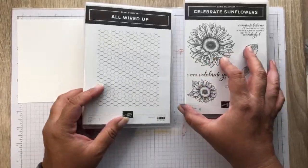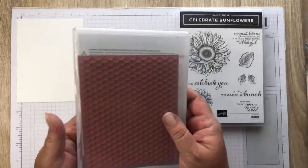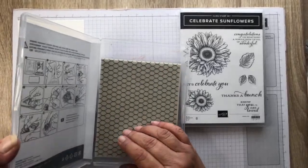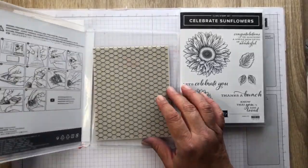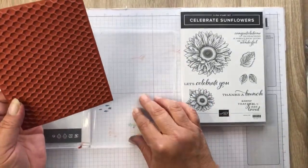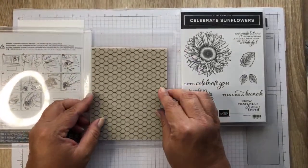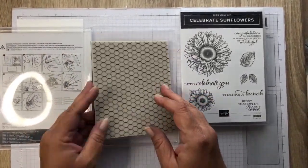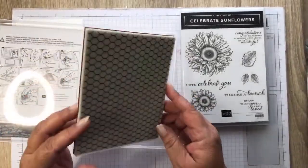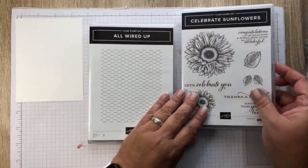So here are the two stamps we're going to be using. We are going to be using the All Wired Up, which is a background stamp. I really don't want these sticking. I have learned, y'all, if you get the cling mount, don't throw away the rubber it comes in. Just take my word for it. Keep your rubber and put your stamps back in it, turned upside down, because these really stick to this and then I can't get them off. They're kind of hard. So I just turned mine upside down.